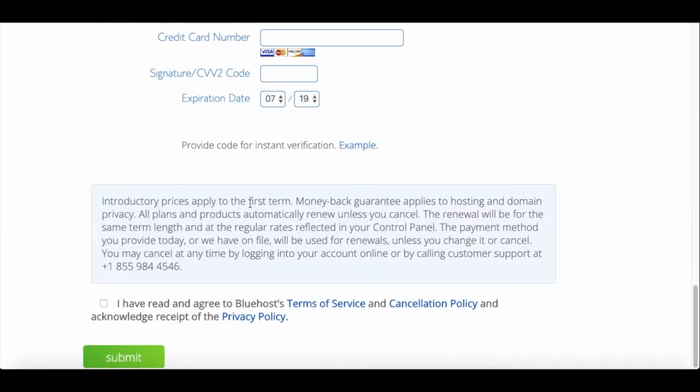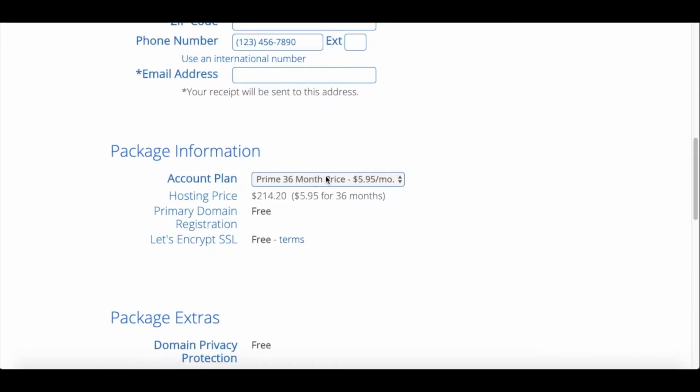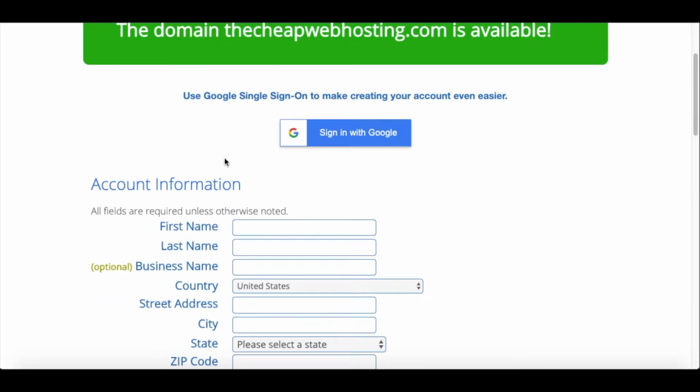So also mention, like I said before, this is just the introductory price. So it's going to go up at the end, but you can always cancel it and then sign up later or transfer to a new hosting provider if you find a better deal. Or if you keep it after the 36 months, that is. But you can always cancel in the first month if you don't like it. So you just put in your information and then see at the next step.